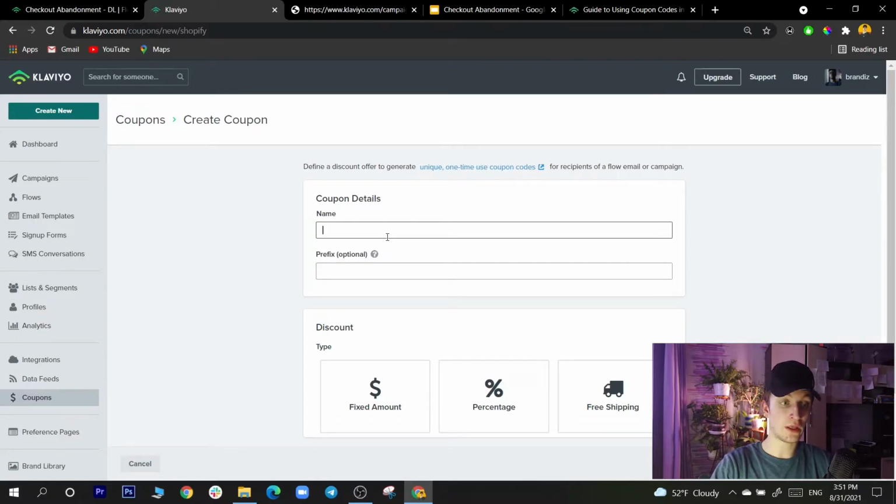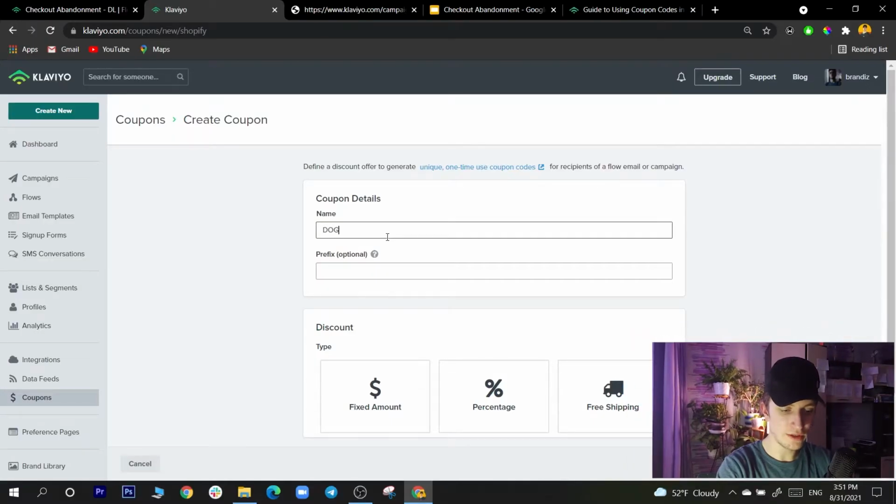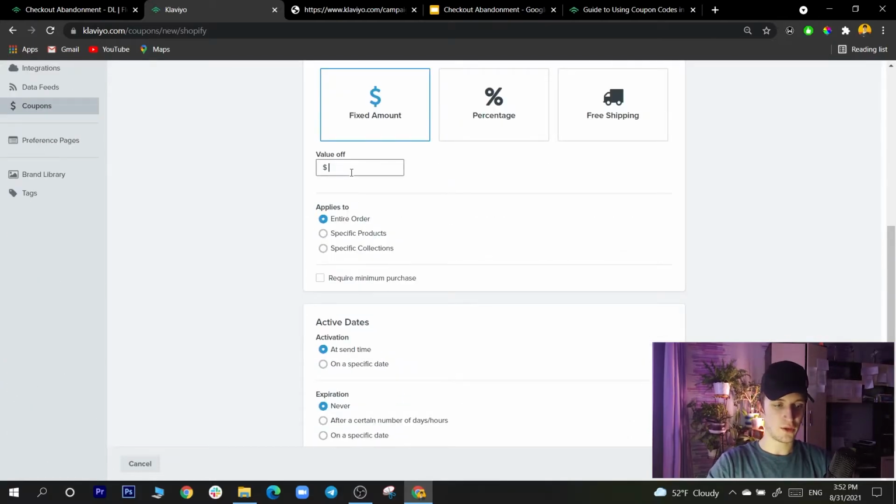If it's integrated properly, it'll pop out, like, okay, it's an abandonment checkout. Let me think what I can come up with. Let's just say Doggo, right? I don't know, $10, okay, $15, even 50. Okay, it's too much actually. $10, fixed amount, $10, entire order.